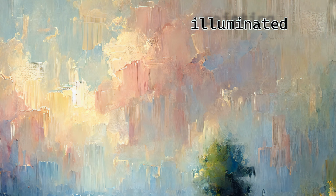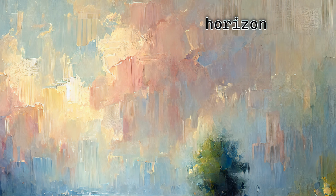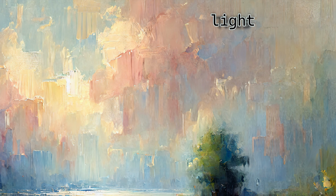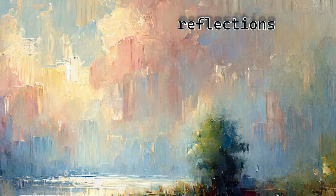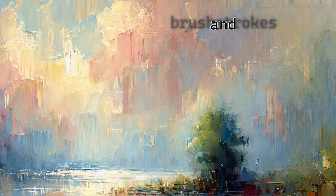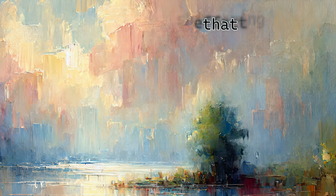The central area of the painting is illuminated by a gentle, glowing light that seems to emanate from the horizon, casting a soft, golden glow across the entire scene. This light reflects off a calm body of water in the lower portion of the painting, creating a mirrored surface that adds depth and dimension to the composition. The reflections are rendered with a combination of broad, sweeping brushstrokes and finer, more intricate applications of paint, creating a shimmering effect that adds to the painting's dreamlike quality.